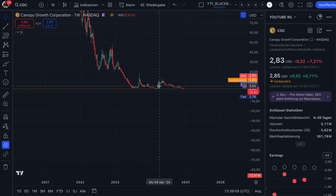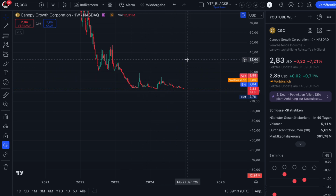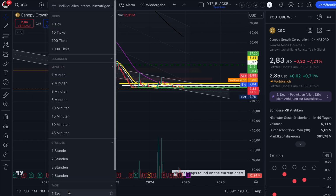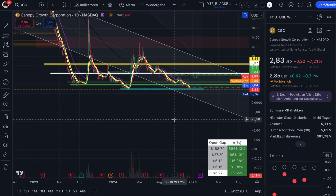And this is a sign of weakness when you have this strong rejections here. But the setup, the overall setup, is still here in favor for a squeeze. And what I mean by that, let's start here with the drawings, guys. So yeah, guys, I try to predict here short squeezes every week.